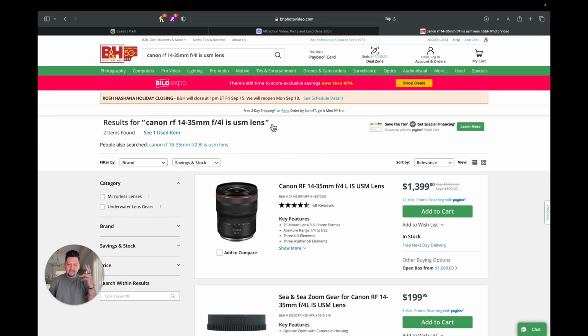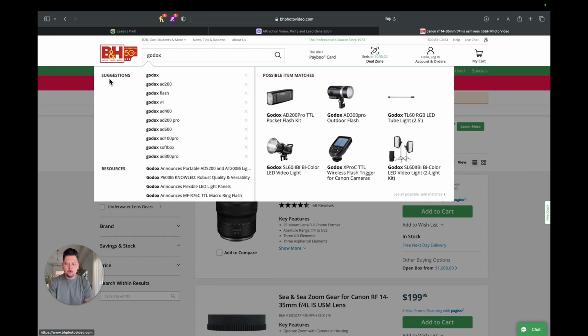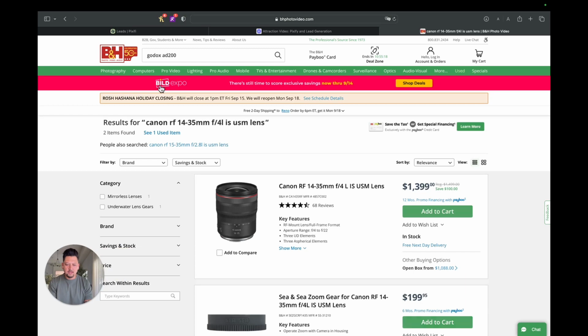So I think I've hit my camera, my lenses. Let's go into some lighting here. So Godox is like the thing, right? Godox is what I'm all about. And I'm just going to type Godox. Let's actually, I think it won't let me do that on this website.